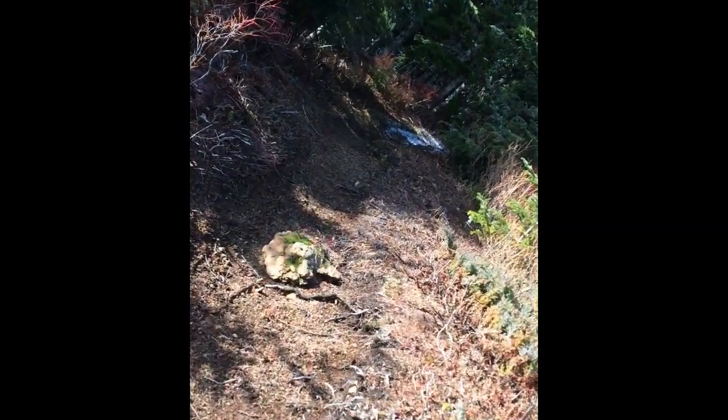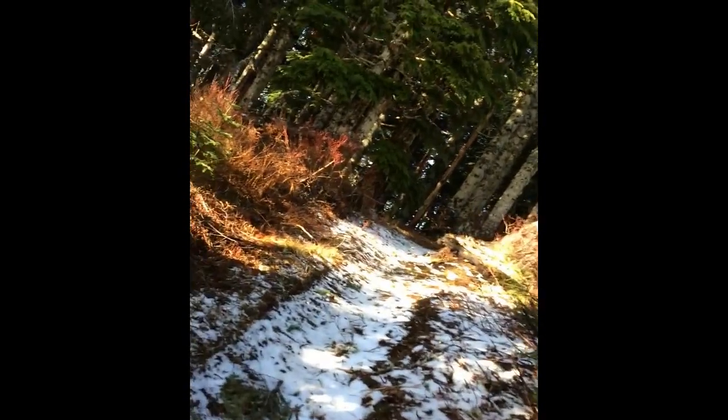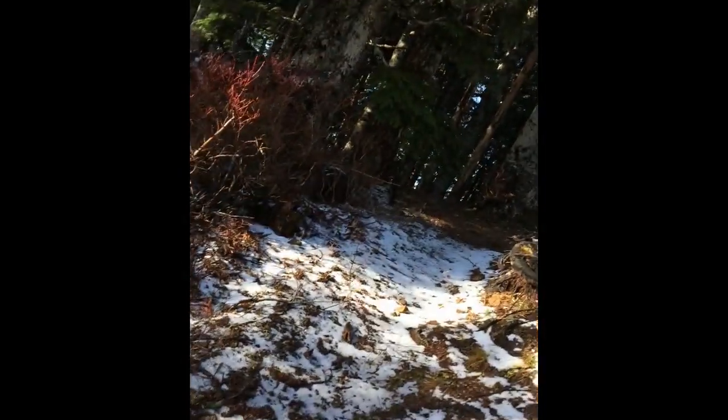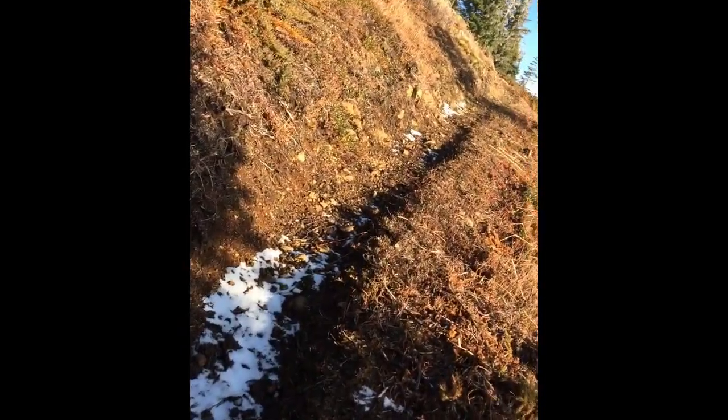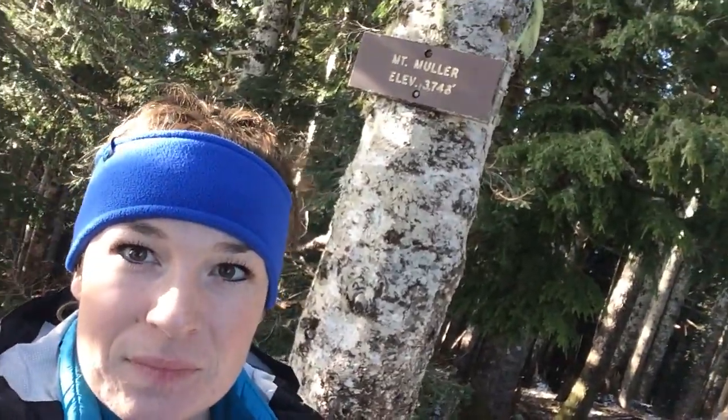Alright, so I am going up to the top of Mount Muller. It's 0.1 of a mile from the sign back there. This hike was a little bit harder than Leah and I intended it was gonna be. But I gotta say that I went up to Mount Muller. So here we go. Oh. Okay, so I made it. Here's the elevation sign. Let's see, what does it say? Elevation, 3,748 feet. Holy cow.